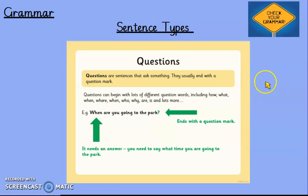Now also we have questions. The question sentences are when we're asking somebody a question. They usually end with a question mark. Now, question mark looks like this, and you all know this one because we've done lots of work on this in year 1 and in year 2. So hopefully you can see that a bit better. Try and make my dot a little bit better so you can see it's a bit more visible. That's better. Okay, and that's what it looks like.